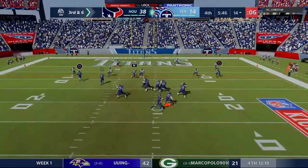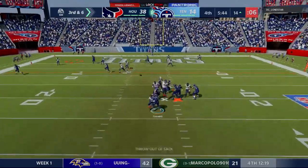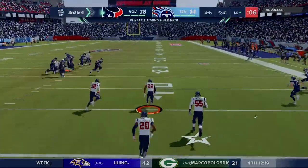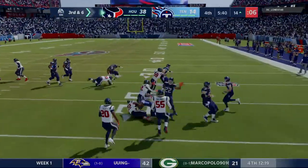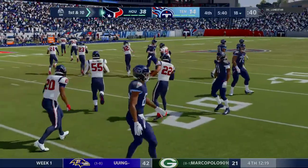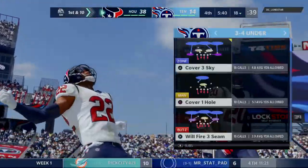41. From the gun, here's Tannehill. And his pass is intercepted for the 4th time today. Picked off by Gary and Conley. And he returns it here to his own 18-yard line.